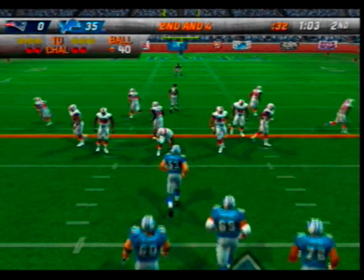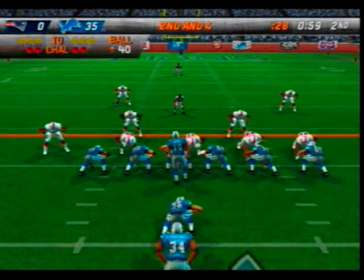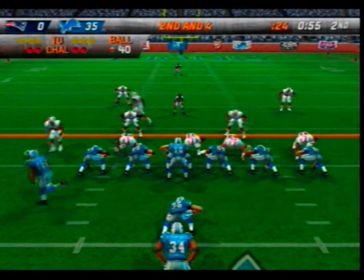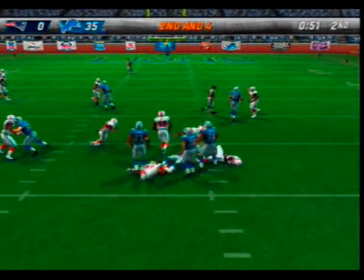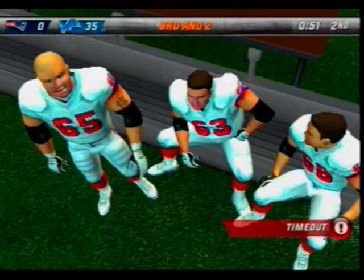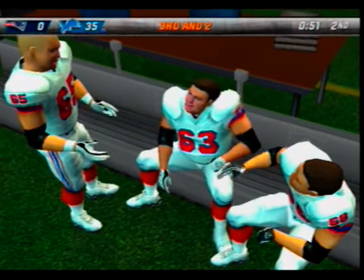Ball on the 40-yard line. They line up in the I formation. A little misdirection. Little comes up to make the play at the 38. I know they didn't get much, but it's all about making the defense respect the fact that you're willing to run.